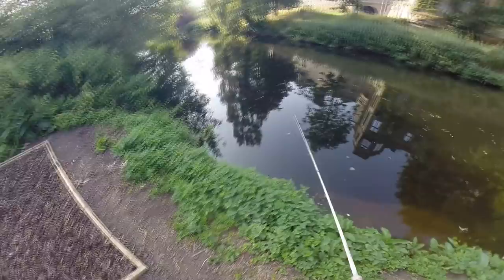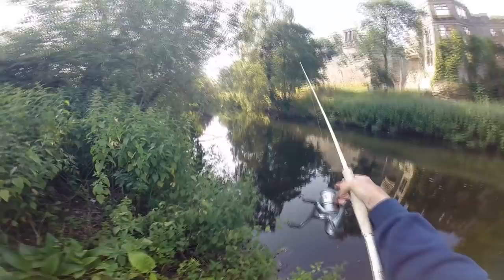Oh, just trying to salvage something, guys, just a pike or a perch. That's all I'm looking for, a pike or a perch. All my groundbait's gone. Let's get that around the edge of that bush. Just there, so it could be a fish under that.